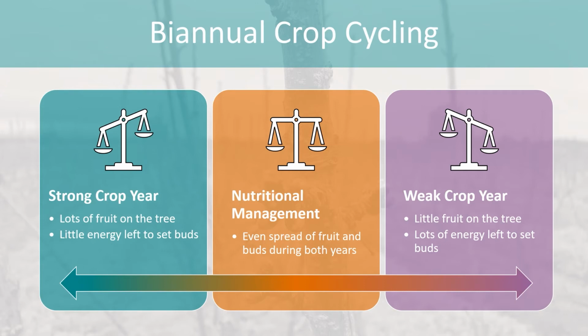So most of the principles of flowering apply at bud initiation. However, it's really important to get the balance between vegetative and reproductive dominance just right. One of the main ways this level of imbalance can be shown is through biennial crop cycling. Biennial bearing, or on year, off year, is usually caused due to imbalances in nutritional management. It's very common in crops like almonds, where it's now become normal to have a heavy crop one year, followed by a lighter crop the next.